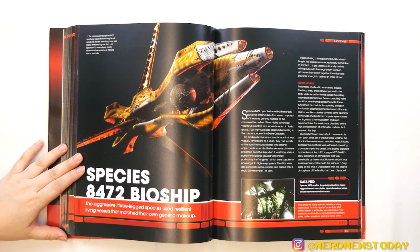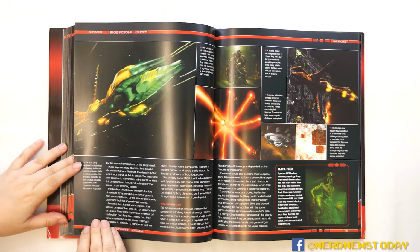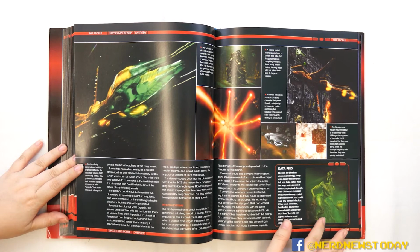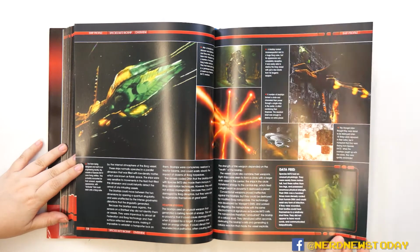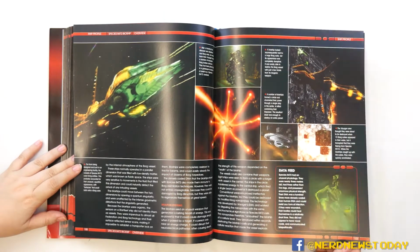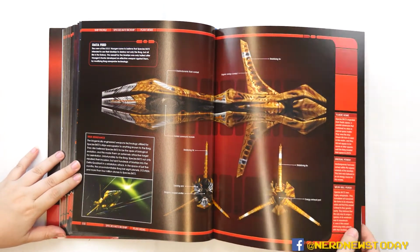Okay, species 8472, the bioship. This is really cool. And what's great is you get a little bit more information about this one, and I love that they put the rendering of what they looked like. Yeah. They were, again, nightmare fuel. Voyager really went in for the mind games. UPN was like, we need some nightmare fuel.